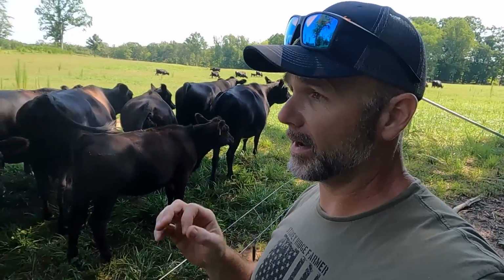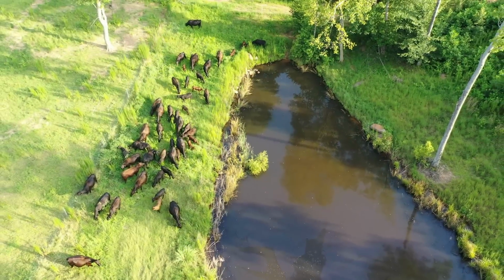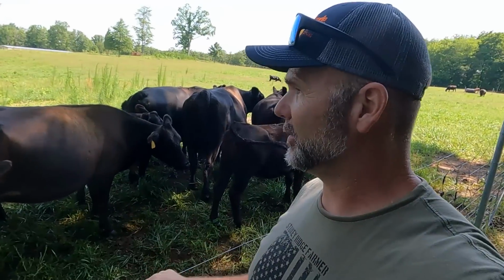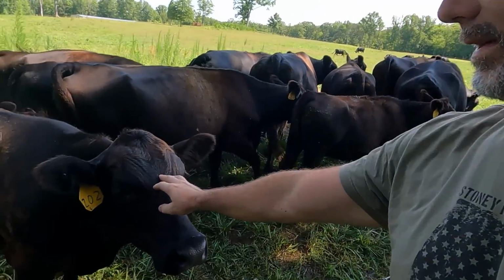It's going to be a different scenario over here. You can see the pond in the background. We'll be over there in just a few minutes. Right now it's about 10 o'clock in the morning, and when we move these guys, it's going to be closer to 6:30 in the evening.